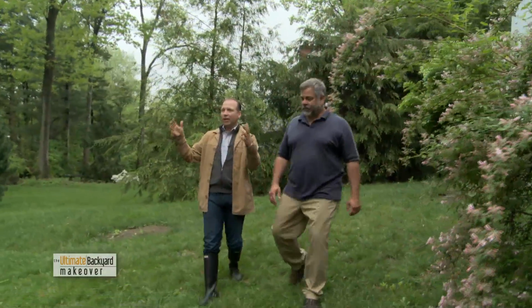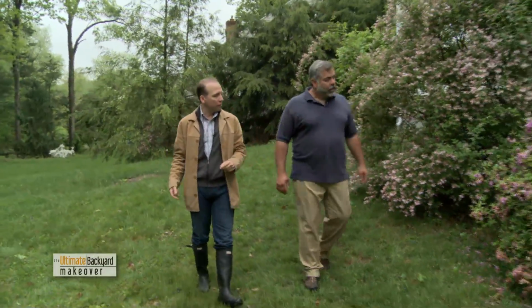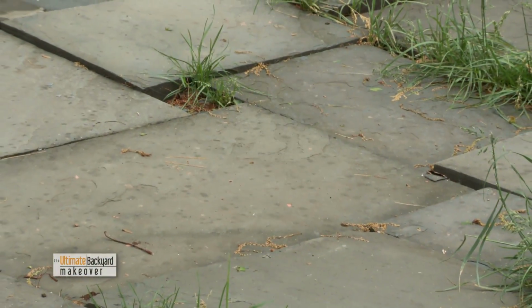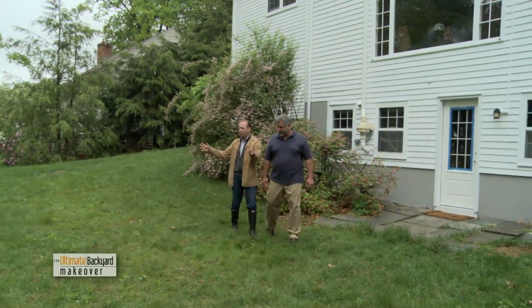This is really a clean slate, and I can't help but notice there's some overgrown shrubs here. Are you going to keep that in your design? No, we're not going to. These unfortunately don't fit our plan, so they're going away along with the bluestone. So what do you have planned for back here?